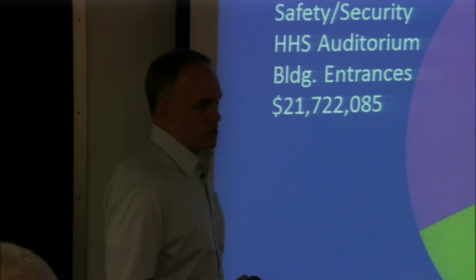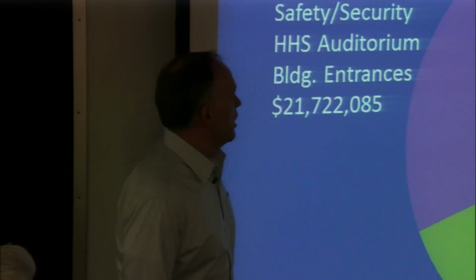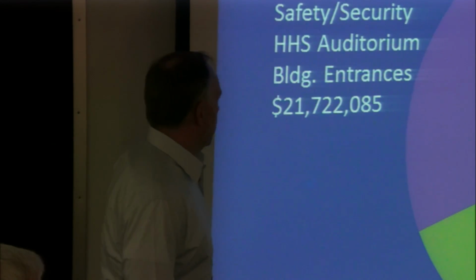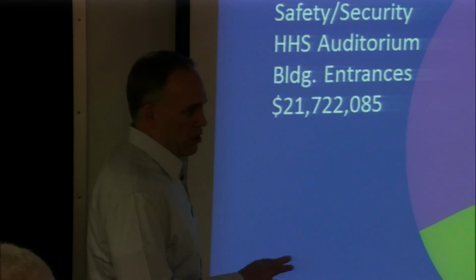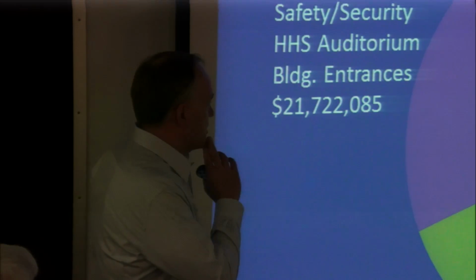Okay, $94 million, where does it go? The biggest chunk by far is for expansions, primarily for special ed expansions, for multi-purpose / storm shelter / gymnasiums in all the schools. Safety and security, the Hayes High School auditorium, all the buildings, we talked about the storm shelters that were for gyms. Hayes High is a little bit different.